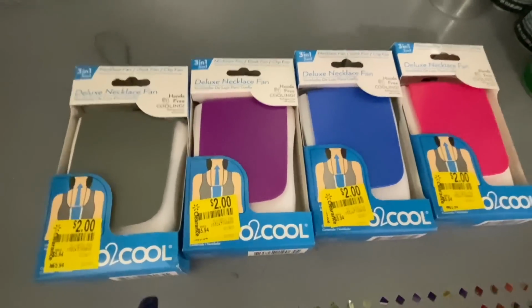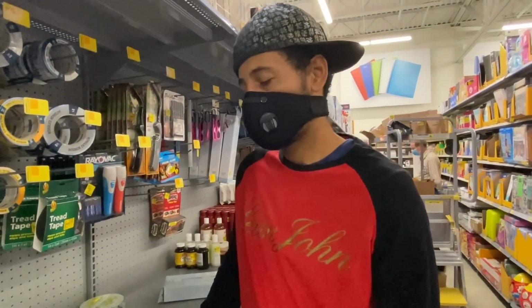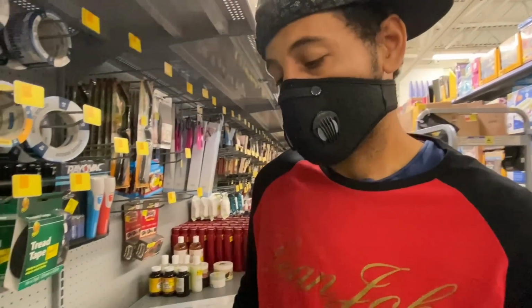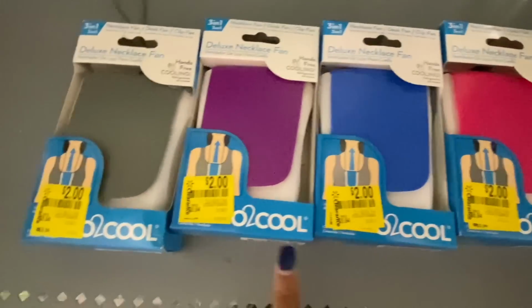And if you try to buy one of them fans at Disney or Universal, how much are they? Like $20, I think. Nah, they're like $200. So if you guys are at Walmart, check these out. They're only $2.